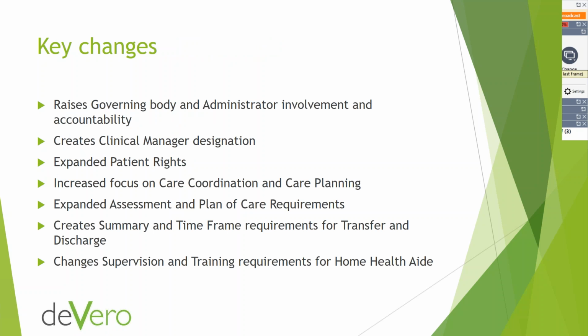There are a few key changes that took place in the conditions of participation, reorganization, and structure. The primary one is that the governing body and the administrator now have a higher level of accountability. As we get to the very end of the presentation, we'll talk about the administrator's responsibilities, but it is expected that the governing body and the administrator are accountable for all operations of all branches and locations, not just the primary. So as we get down to that point, you'll find that the administrator is supposed to be responsible and know what's occurring at each of the locations on a daily basis.